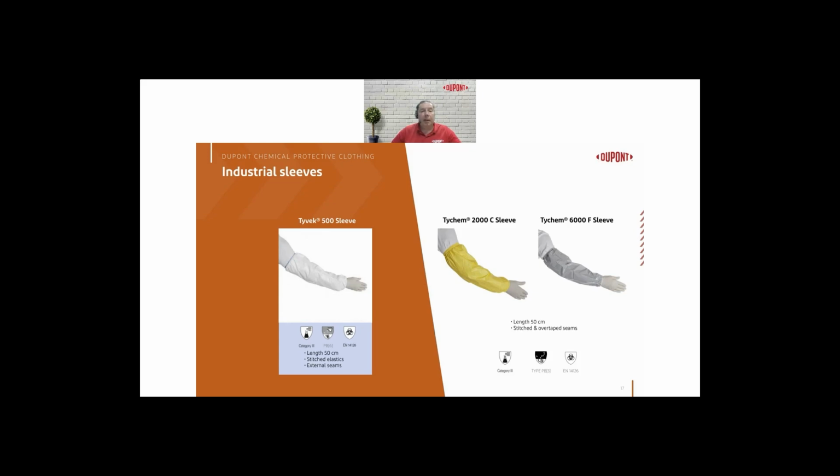My apologies. I forgot it when I was talking about the gowns. I should have mentioned that already, to give you also tightness that no chemicals are going through on your sleeves or gowns at the seam level.